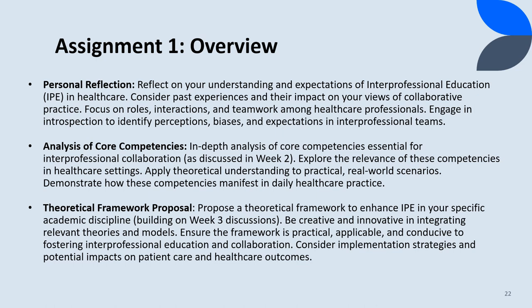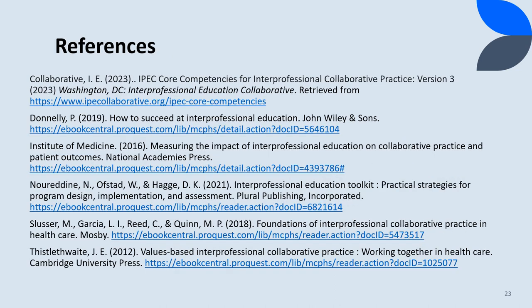Feel free to reach out to me with any questions about your assignment one. Your other references, as you can see, 5 of these sources are in eBook Central, which is the free library that you can access your books, and then also an online site for the IPEC Collaborative.